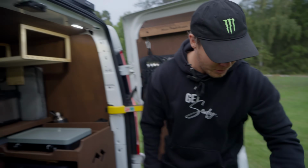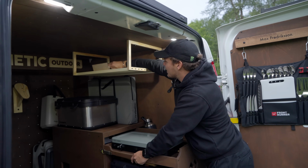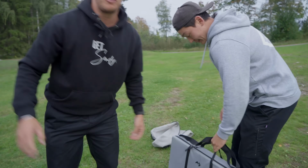This is a bench that folds out. Where the chairs are, you can lock in the table like this with this piece of wood here. Take it out like that if you want. Table. So this is Theo's job now, to build out the campsite in the background.